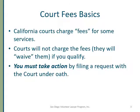Although every court in California charges fees for the services they provide, the courts will waive the fees if you cannot afford to pay them. But getting the fees waived is never automatic. Instead, you need to go to the court, file a request, and give the court information about your status under oath so it can be sure you qualify for the waiver of fees.